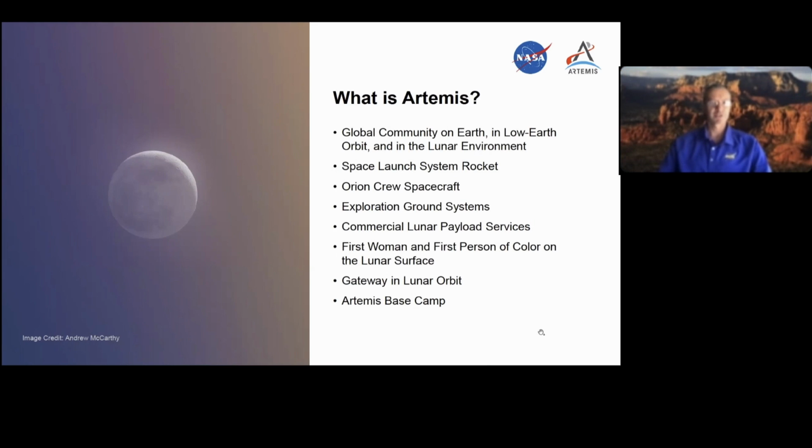Okay, so what is Artemis? Artemis is more than just the collection of the NASA divisions and programs that are building the hardware that are going to take us back to the moon. It's about making new and important scientific discoveries. You've already heard Dr. Lawrence talk about that. That's the emphasis of this workshop. Artemis is also about establishing a long-term presence on and around the moon. It's about learning how to live on other planets, and it's about putting the first woman and first person of color on the lunar surface so we can inspire the next generation of explorers. Next chart, please.